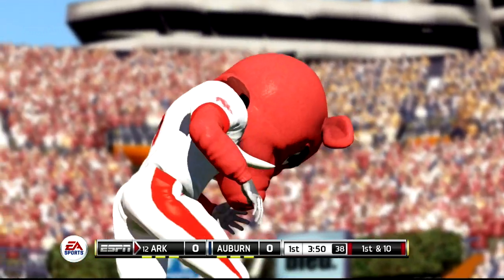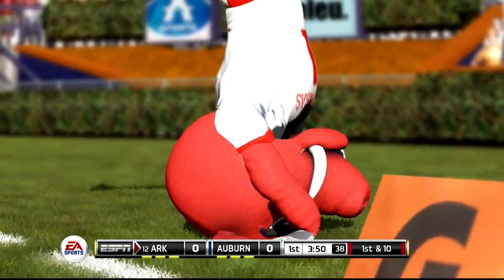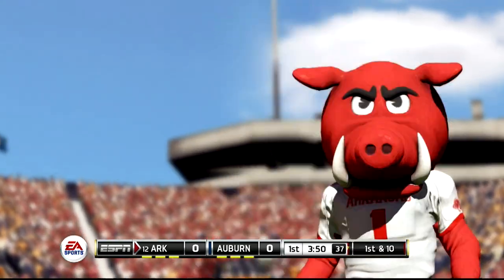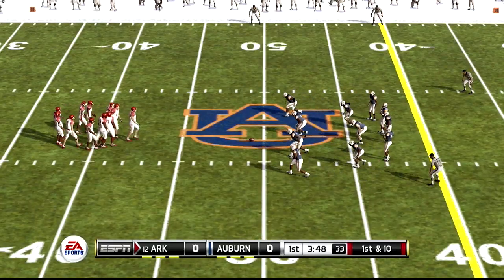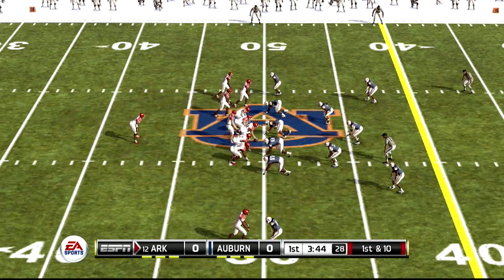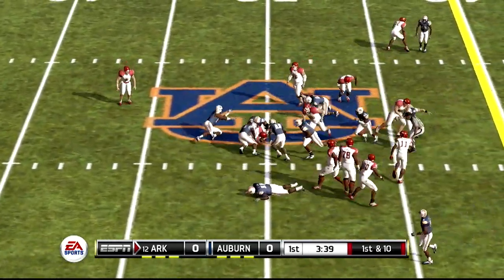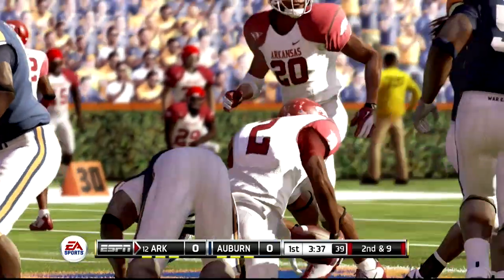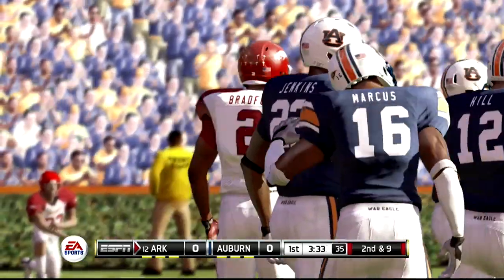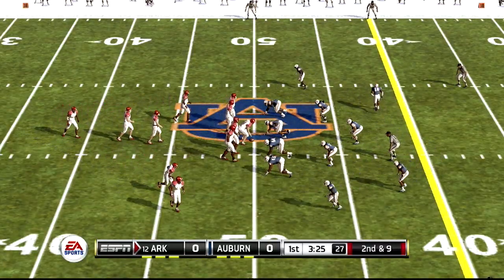Well, that's a good-looking play. You can tell that this offense has spent a lot of time working on the timing there. First and 10, ball on the 49. Brought down right around the 50. Second down and 9 to go. Ball on the 50-yard line.